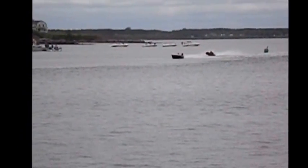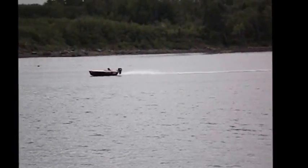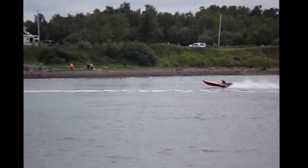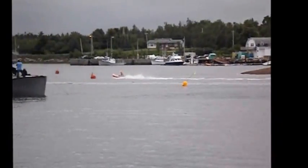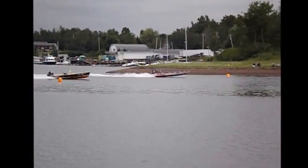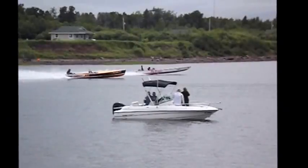Hopefully they can see that wake. And here they come, and it is going to be the Penny Pincher, in the inside lane, the Penny Pincher over the Head Rush. Looks like Clifford and the boys have got the boat working pretty good today. Outside lane. Jordy sent him on the way.